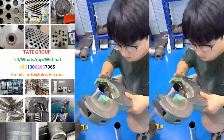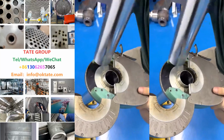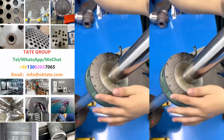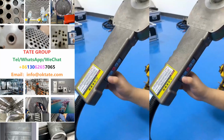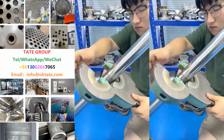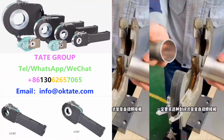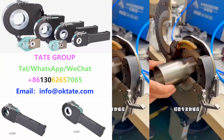The TATE Orbital Automatic TIG Welding Machine delivers unparalleled precision and efficiency across industries like chemical processing, food production, nuclear power, pharmaceuticals, electronics manufacturing, and clean pipeline systems. Let's dive into its application in the chemical industry.